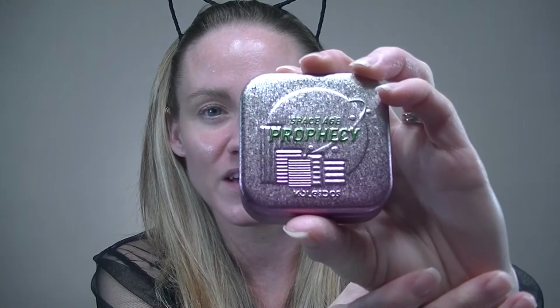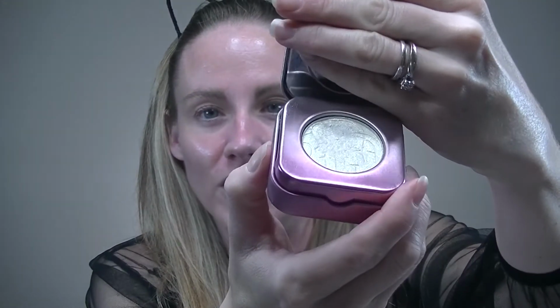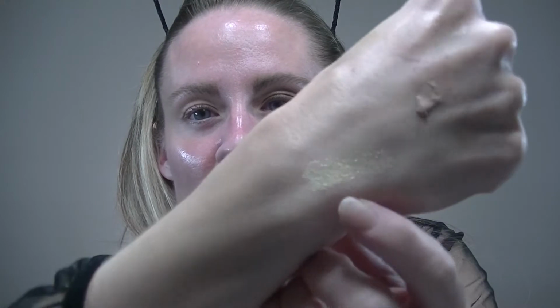Okay, so this next step is completely optional, but just so you know what I'm doing, I want a little bit more of a highlight for the brow bone. So I'm going to use the Prophecy highlighter, the Space Age highlighter from COLLABS, which if you've never tried this highlighter, on first look, it just looks white, but I'm going to swatch it on my hand, and it has the most beautiful duochrome shift between orange, green, a little bit of pink. It's absolutely beautiful. So I'm just going to apply that to the brow bone and be right back.